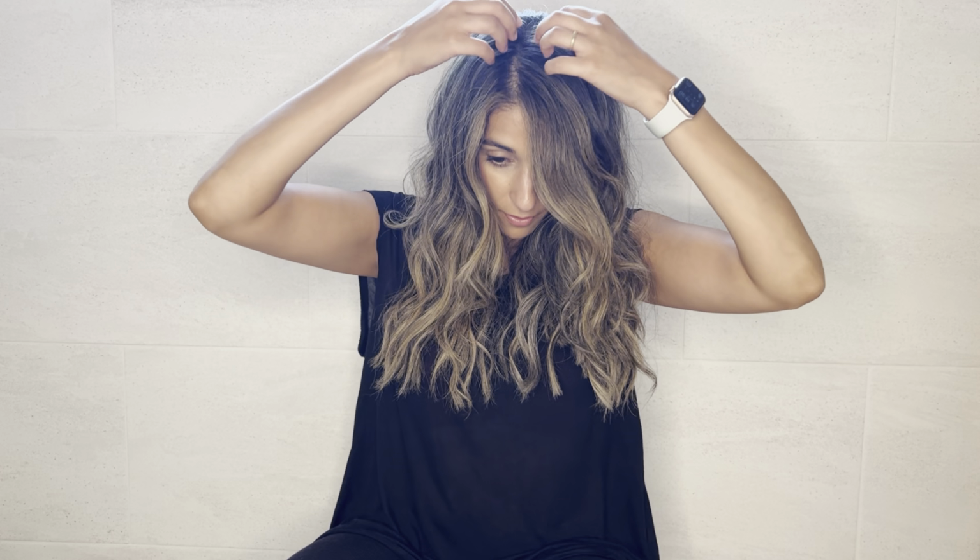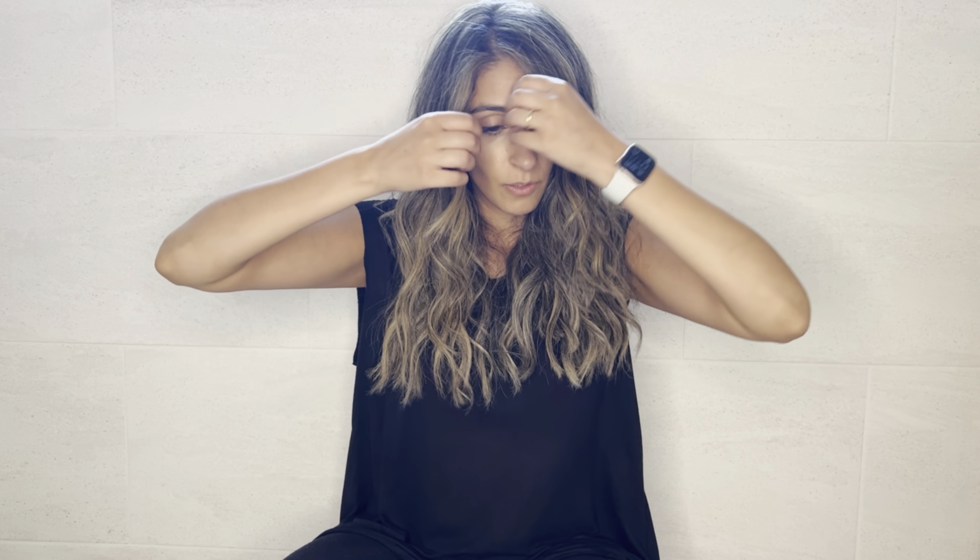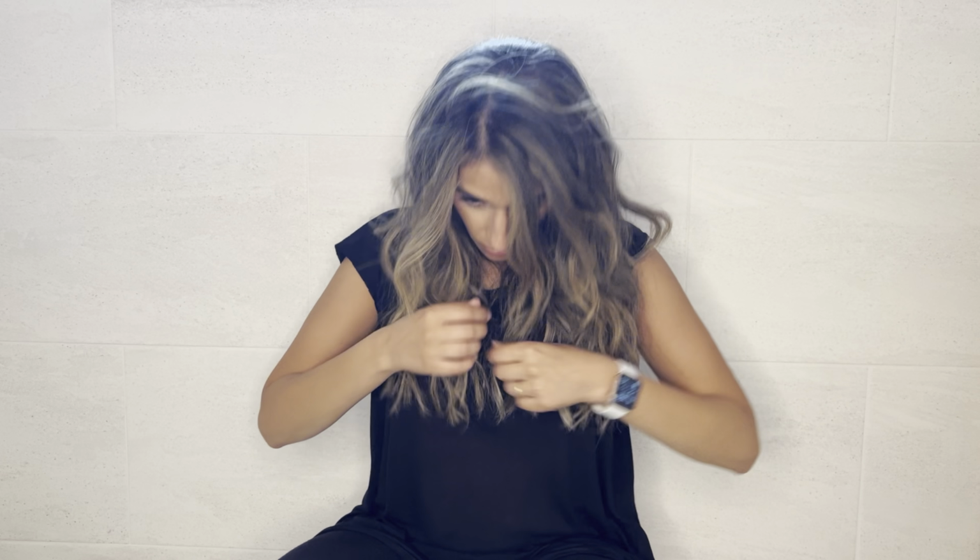So she put a darker toner all near my scalp so that the roots of my hair would be darker. Then she put a lighter colour at the front, and then the rest of my hair is one uniform colour. And I am so pleased with the result.